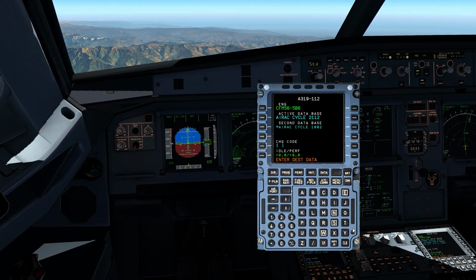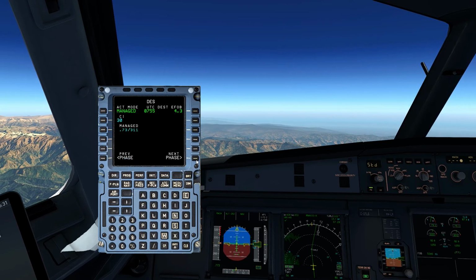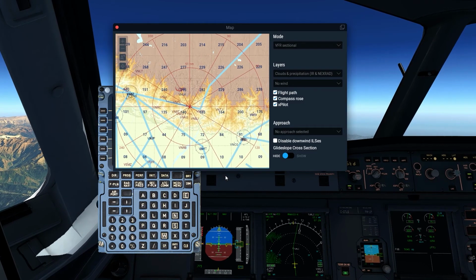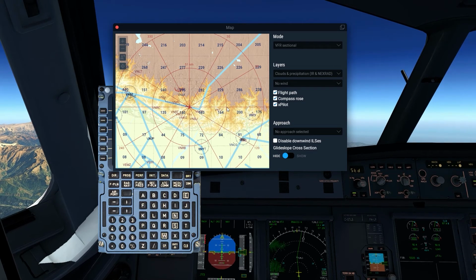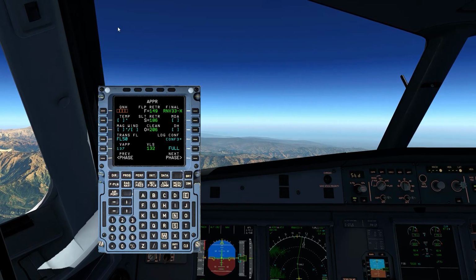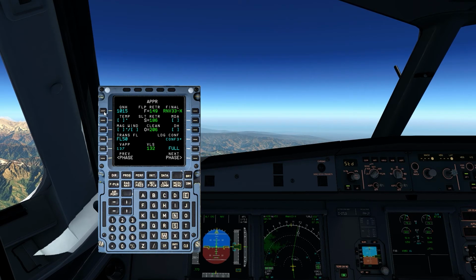Time to enter our destination data, and the QNH is 1015. Temperature was 4 at Kathmandu International, and winds are 6 knots at 060 degrees. I initially entered the wrong wind data, but later on I corrected it.